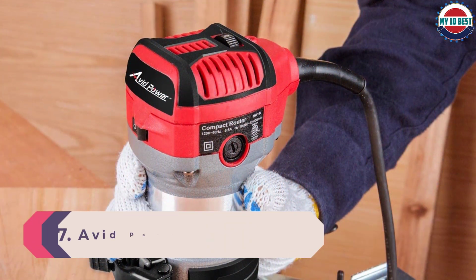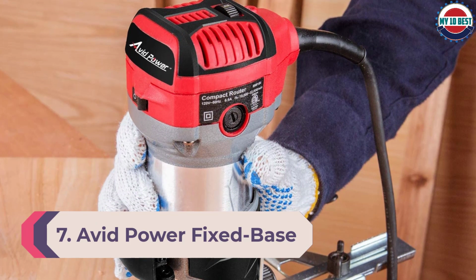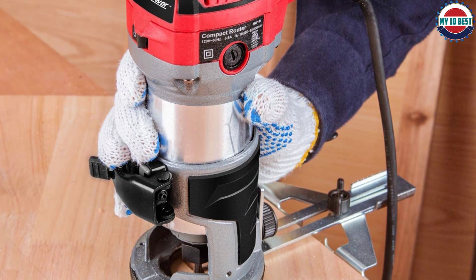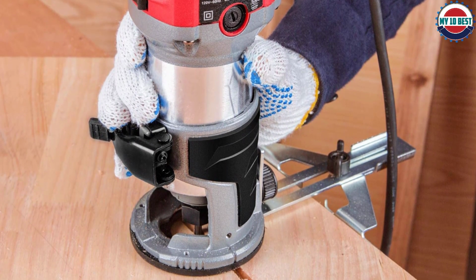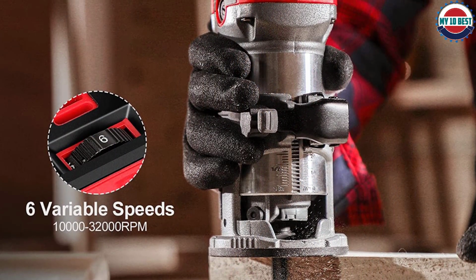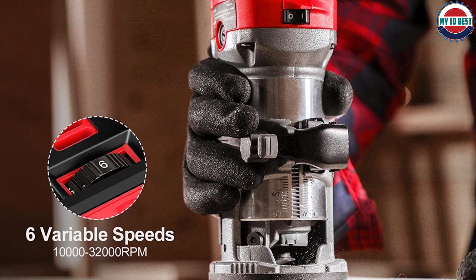Number 7. Avid Power Fixed Base Wood Router. The Avid Power Fixed Base Wood Router is perfect for the hobby woodworker. This router contains an 11-amp motor and can spin up to 25,000 RPM, which allows the machine to cut through many different types of wood. This tool allows for specific depth of cuts, which is great for precise bit plunging and edge work cutting.